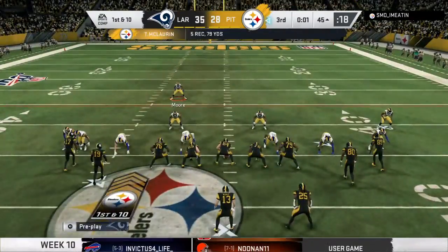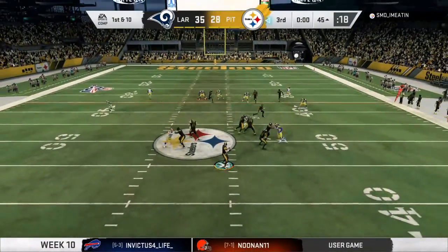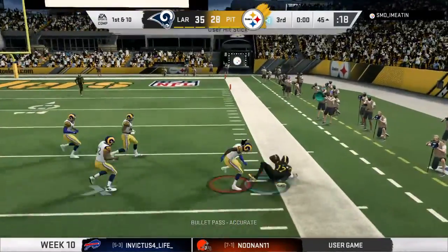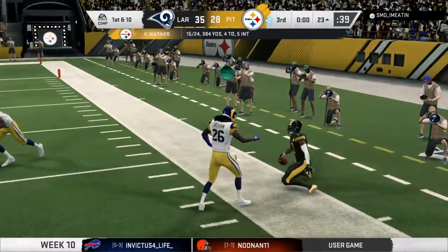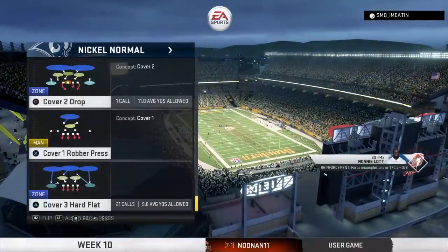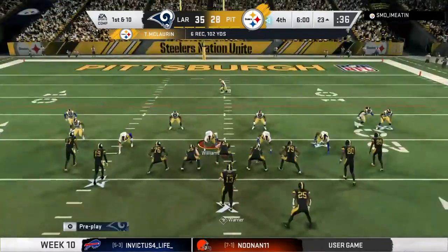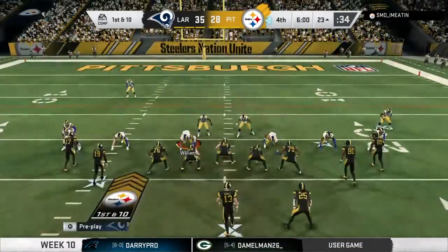On 1st and 10, Warner. Throw to the right here, taken in by McLaurin. So both teams trade touchdowns, and the third as we're through 3/4 of play. This is the National Football League on EA Sports.